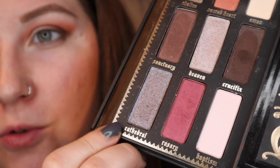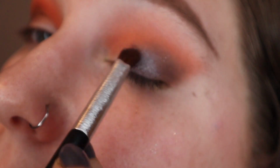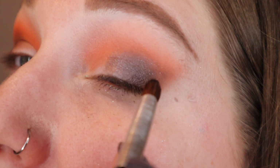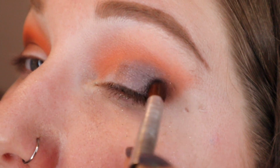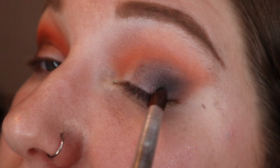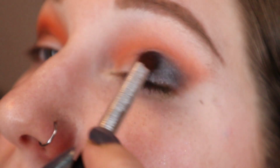From the dark brown, I'm going to go into Cathedral. And just try to take up a little bit of the lid with this. I'm gonna add a little bit of black too, just in the deepest crevice of this, because the black leads into the gray a little bit better. I never work with black shadows, this is just me trying to make it work. Yeah, and then I'm gonna use a little bit more of the gray.